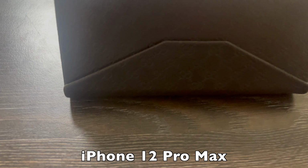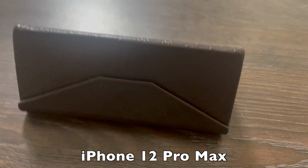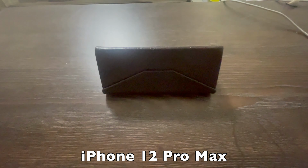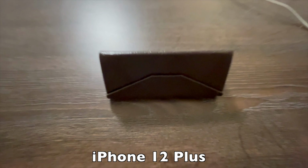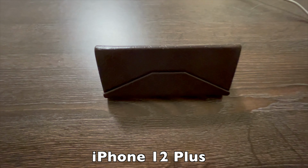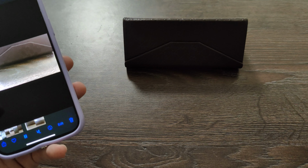One, two, three. Test of the camera of iPhone 12 Pro Max. 1, 2, 3. Test of the video, iPhone 14 Plus. 1, 2, 3. Sound 1, 1, 1. Let's compare.